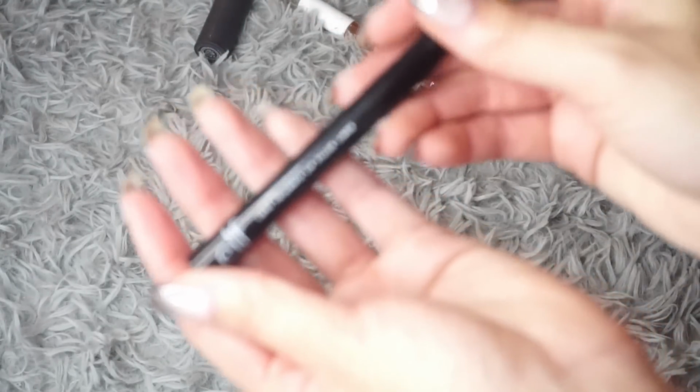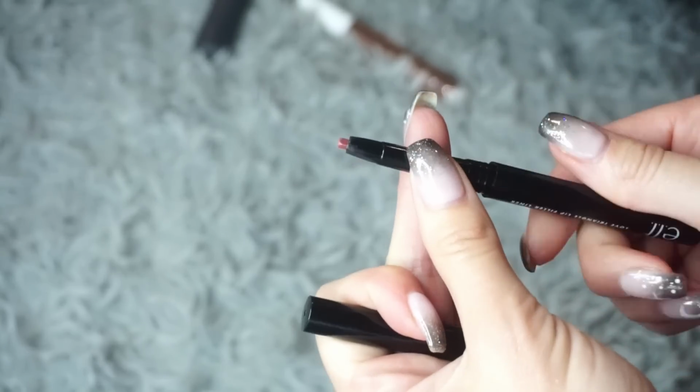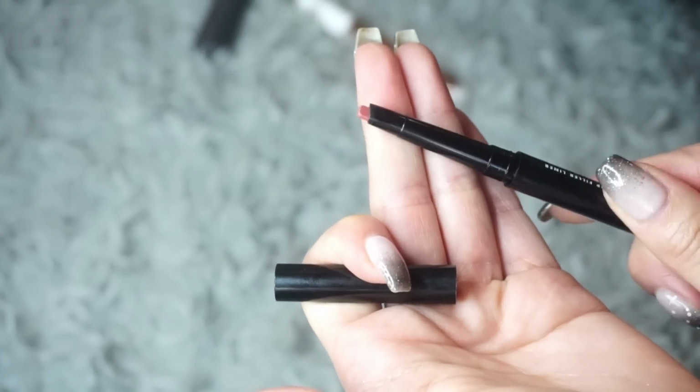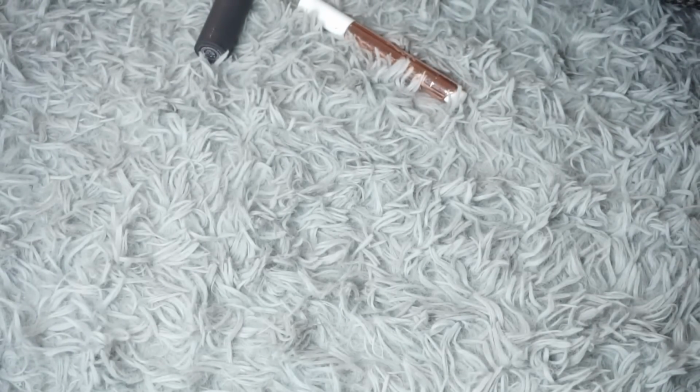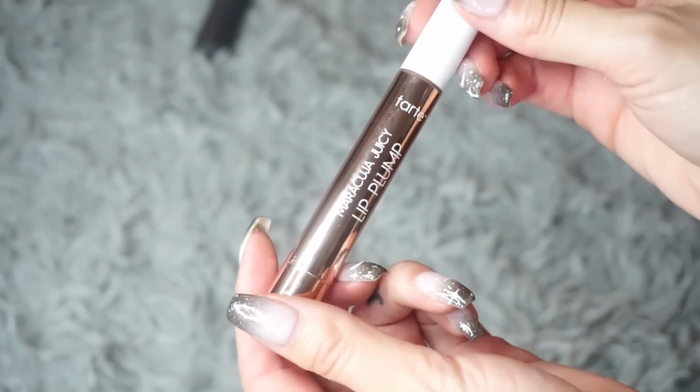From e.l.f. Cosmetics, this is a lip liner, the Love Triangle Lip Liner. These are actually really nice lip liners. I just feel like I kept a lot from Colourpop, which I like a little bit more, so I'm going to declutter that one. From Tarte Cosmetics, their Maracuja Lip Plump.